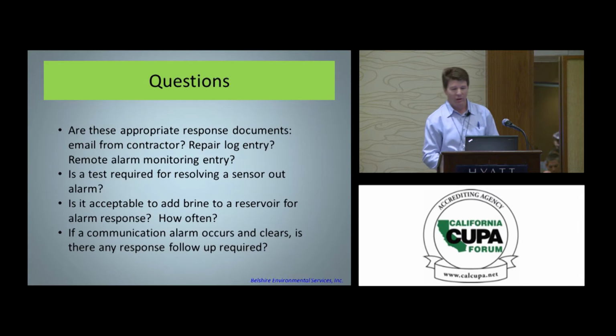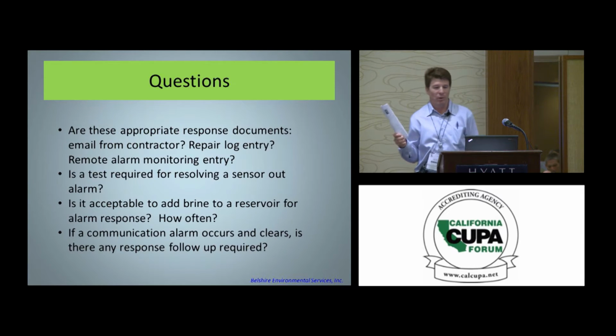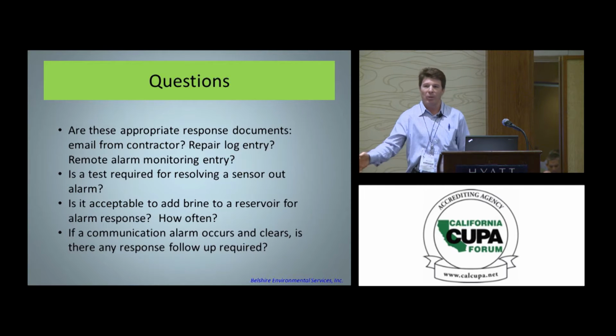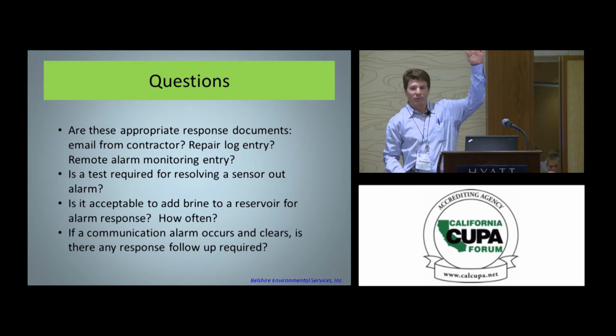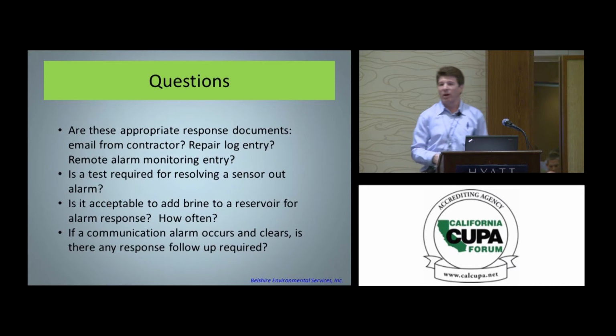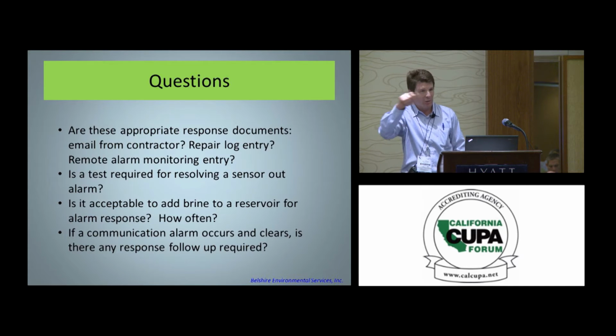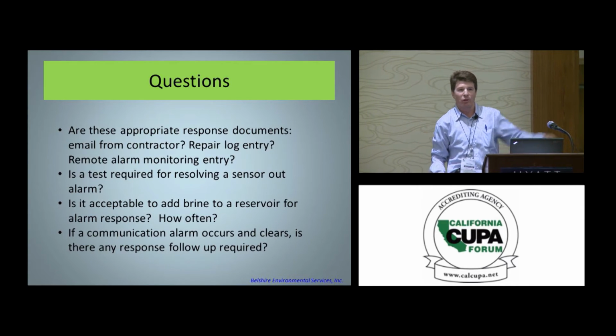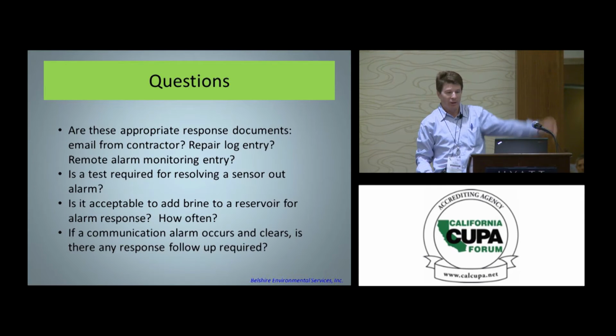Okay, some more questions. So are these appropriate response documents, now that it's on our head? An email, would you accept an email from the contractor saying, I took care of this alarm? How many say yes? How many say no? Okay. How about a repair log entry? So they have a repair log, the contractor writes what they did on the repair log. How many say that's okay? How many say repair log no good? Okay.